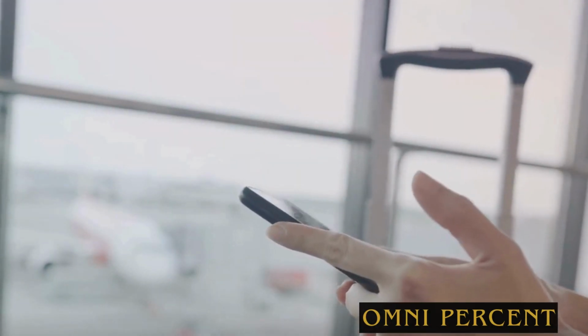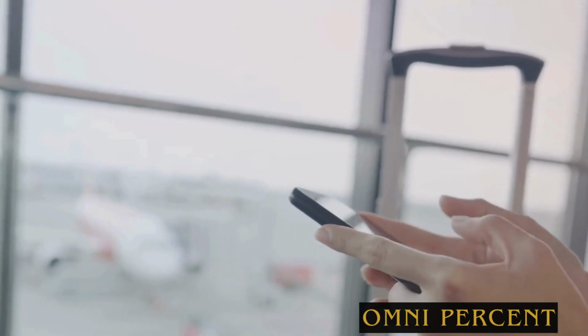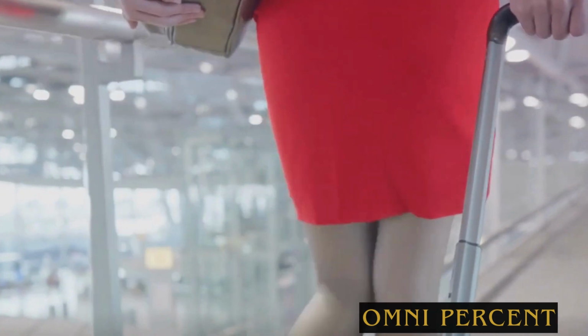Fifth, take advantage of the airline's mobile apps. These apps often provide real-time updates on flight status, gate changes, and even where your luggage is. The sixth hack is to wear compression socks. They help prevent deep vein thrombosis and reduce swelling in your legs, making your flight more comfortable.